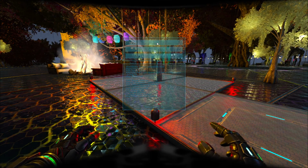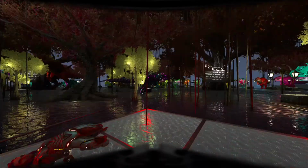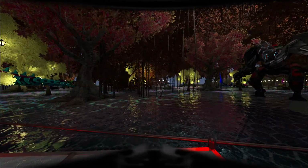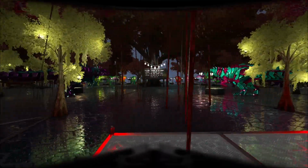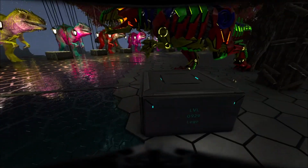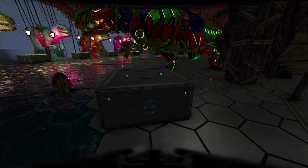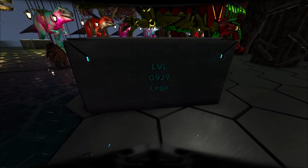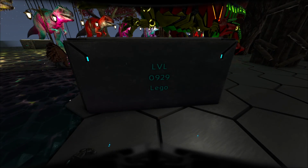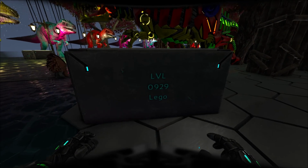So we're back at the shop. Here we're on the first floor. If we go to the second floor, we're looking for the Gigas. Okay, so if we go back to the Gigas here, there's a dino with the Lego name to it. And if you pay attention to the numbers on the box, it's 0929, which is going to be the pin for where we need to be.